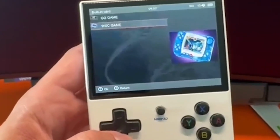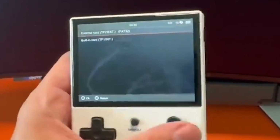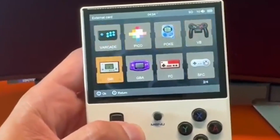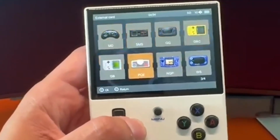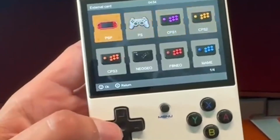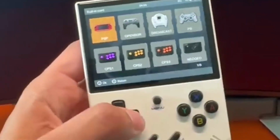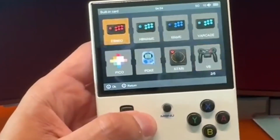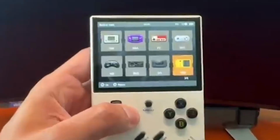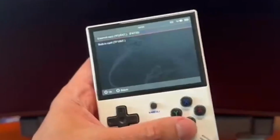Gone is the quad-core ARM Cortex-A9 paired with the PowerVR chipset and 256 megabytes of RAM found in the original model, and in its place comes the H700 quad-core ARM Cortex-A53 paired with 1 gigabyte of RAM. This upgrade blows the original RG35XX out of the water when it comes to emulation. Instead of the middling emulation you'll find in every budget device, up to and including some PSP is now playable, all for just $64.